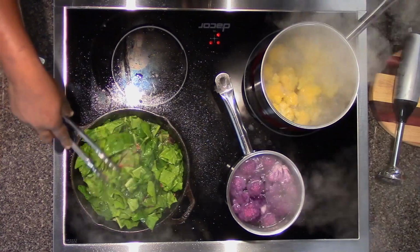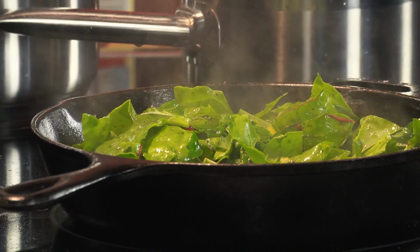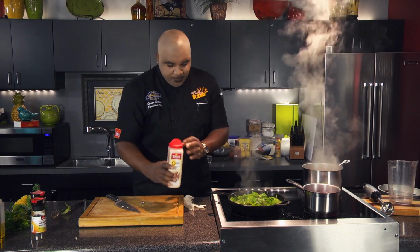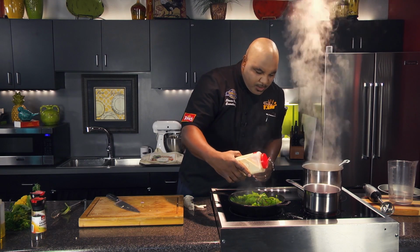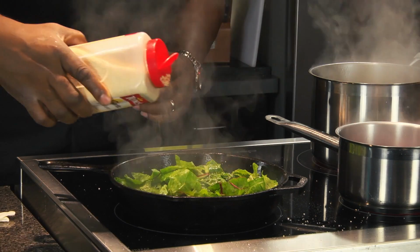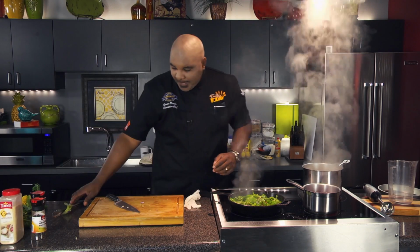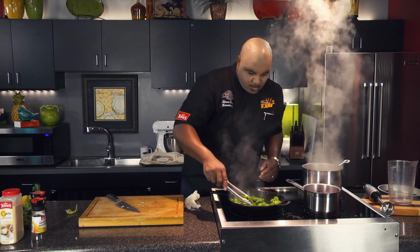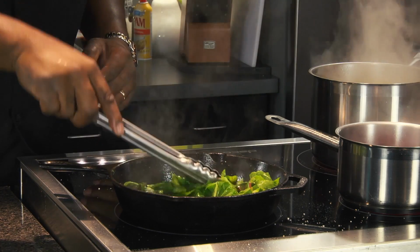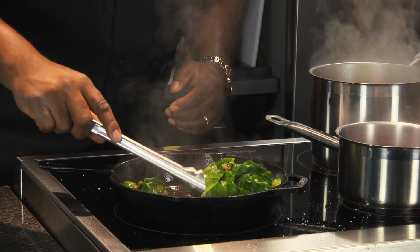Look at that. That is beautiful. Now, if you don't want to use fresh garlic, you can always break out the granulated and give that chard a little bit of extra love by just adding a little bit of granulated garlic to it. You can go around the horn maybe twice with that. Not too much. But look at that. How quickly it breaks down. It starts to wilt for you. And that's going to be nice right there.